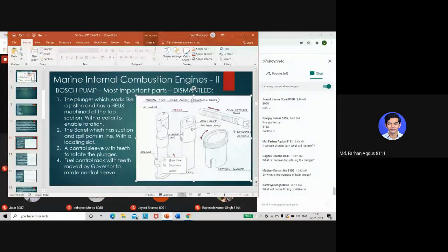I'm coming to it. So the barrel which has a suction is put in line with a locating slot. A control sleeve with teeth is there to rotate the plunger. The fuel control rack with teeth, moved by the governor, rotates the control sleeve. Ultimately, you see this rack, it is helping in rotating the control sleeve. But then what moves the fuel rack?